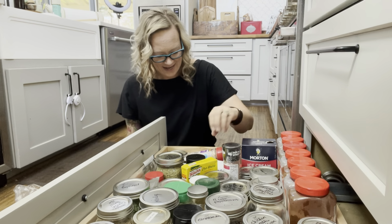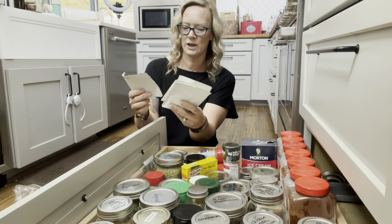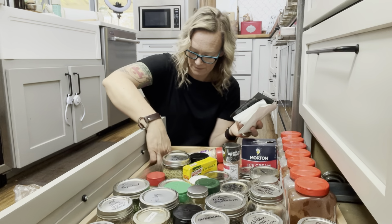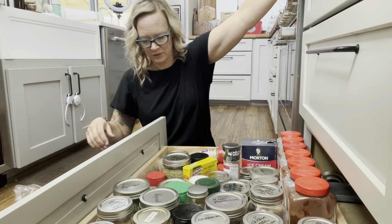Okay, next up, there's some different packets here. It looks like these are onion soup mix, and those actually need to go into the pantry as well. And there's some other mixes here. Yeah, those all can go into the pantry.